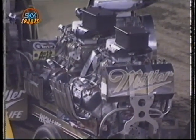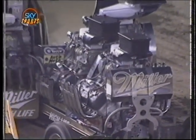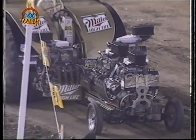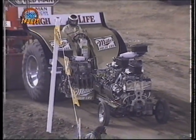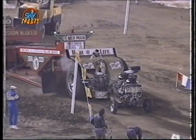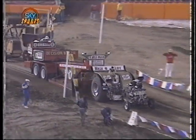and 143 feet 2 inches will now be the distance to beat. Miller High Life, Steve Jaski, the Wisconsin puller with 4 big Aries engines ready to go. We'll see if the Aries combination can take the lead. 143 and 2 is what he's got to beat.